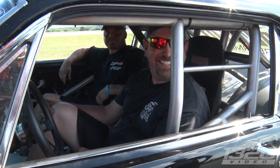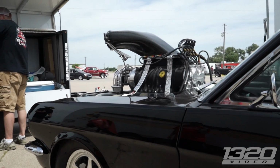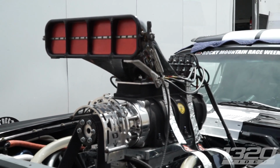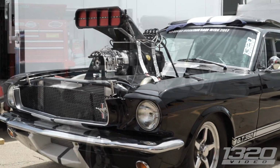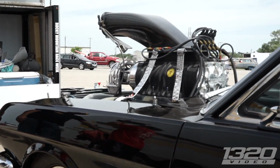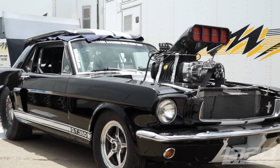So I have a question for you. I know you guys switch blowers and everything like that. How long does it take you to go from street trim to race trim and then race trim to street trim? With two people, it takes about 30 minutes. 30 minutes each way? Each way. We take our time just so we don't forget and screw something up. But if we're getting after it, we can do it in 30 minutes.